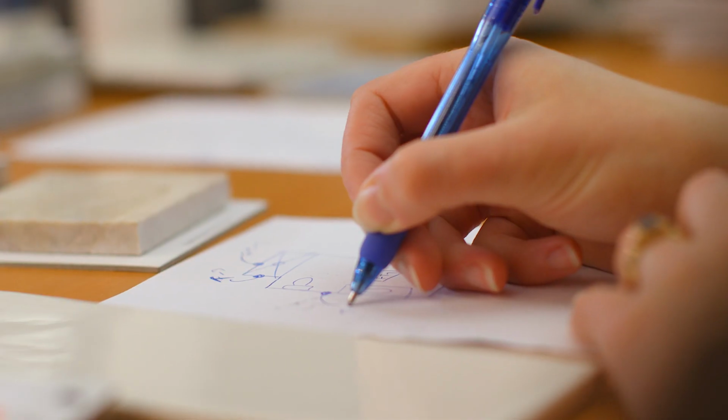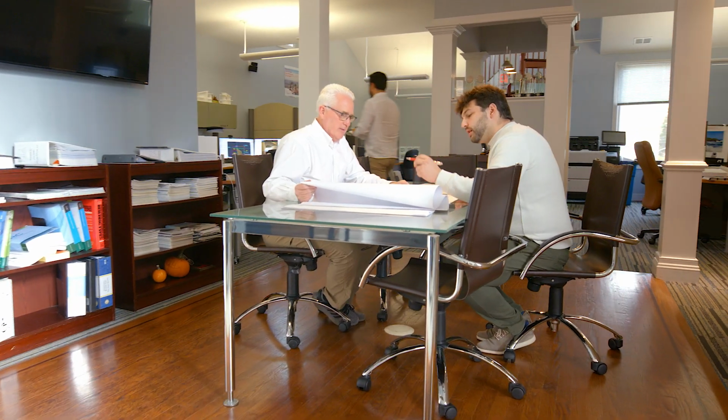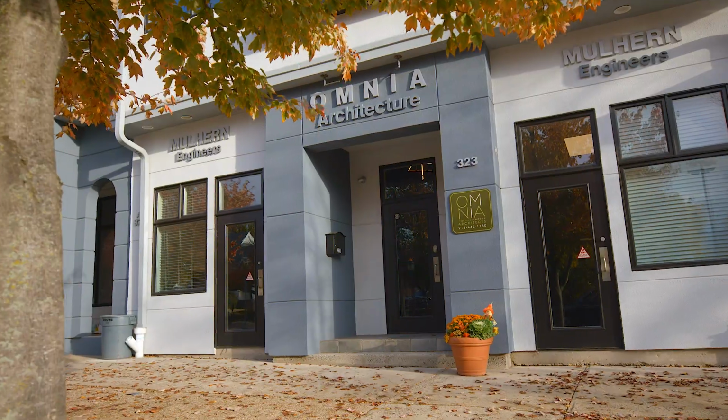We do know how to put things together in a way that the client almost doesn't know why it's good. And that's what good architecture really is. And that's what we do as experts, educated, experienced, talented people to make living places and working places harmonize.